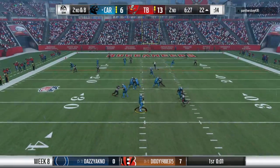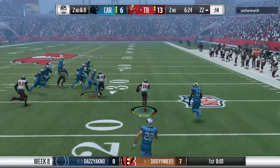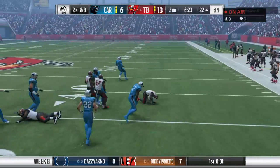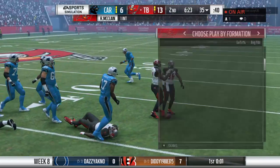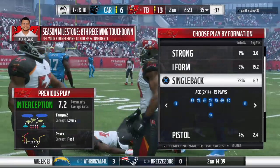On second down, here's Newton, and he fires one that's intercepted. Picked off with great anticipation, and a very good return as he takes us all the way up to the 35-yard line.